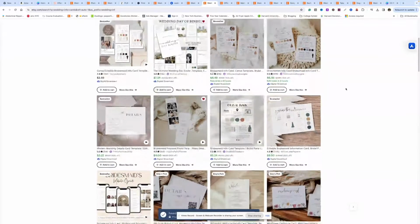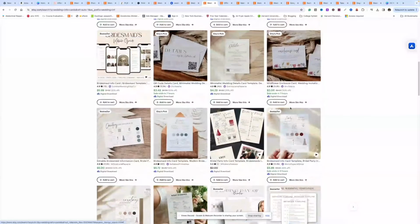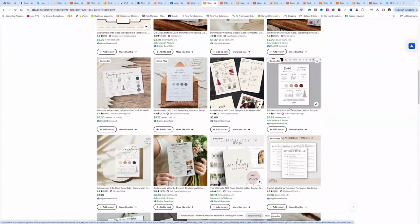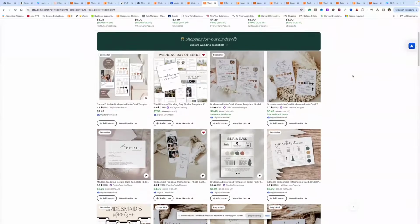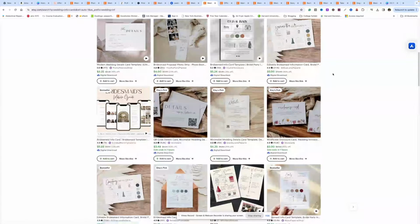The next idea is these bridesmaid information cards. They give the bridal party all the important details, and these look really easy to make in Canva. If I were selling these, I probably would do a bundle of a bridesmaid and a groomsman information card.